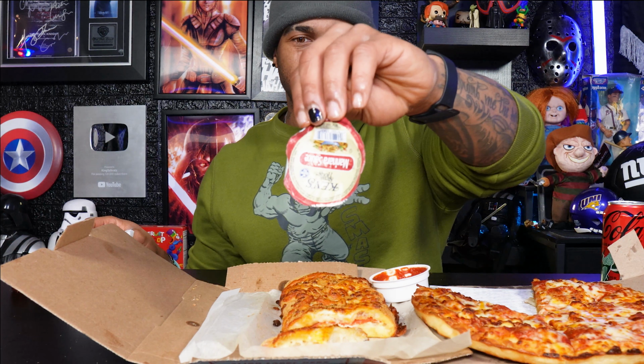They sell this at Wawa, by the way. Little, like, the things. They're like 50 cents. So I bought like 10 of them last time I went. It actually helps. If you never heard of this company, they make pretty good ranch, too. Just so you know. Anyway.